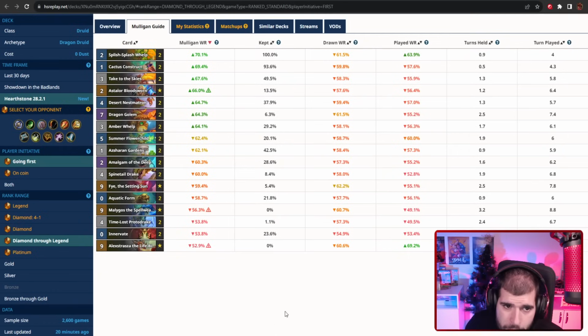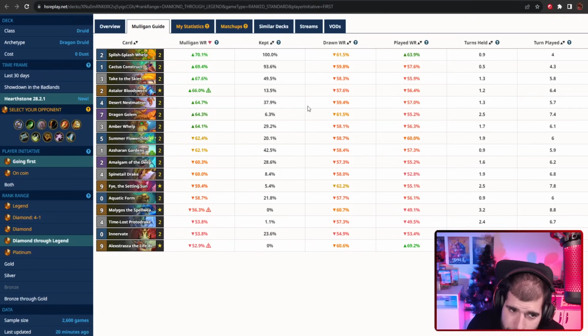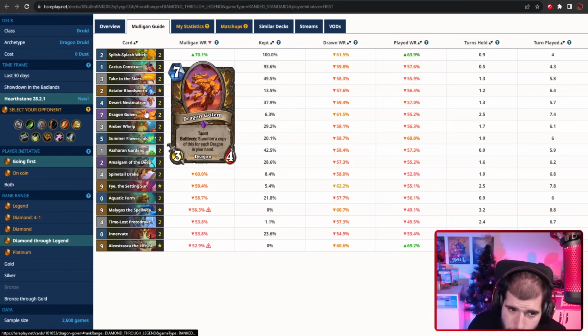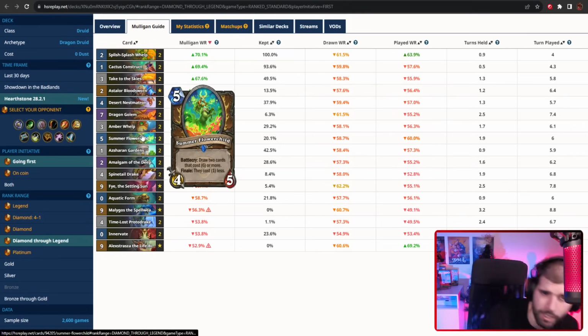As for the mulligan, here's what the stats show again, and yeah, Splish Splash is always a no-brainer, best card in the deck. Cactus Construct is huge. Take to the Skies, it's also not a bad keep apparently. Desert Nest Matron I would only keep if I already have some good stuff like Splish Splash. Dragon Golem I wouldn't really keep when starting. Amber Whelp, depends on the matchup, like if you're expecting a high priority target, maybe you could keep that as well. And if you're curving out, Summer Flower Child can also be a keep.